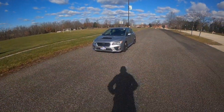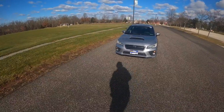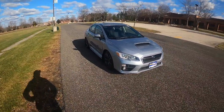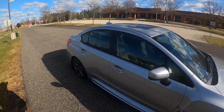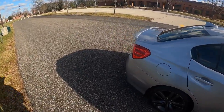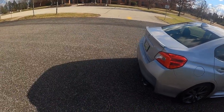Hey everyone, today I have for you a Subaru WRX. Gonna take you around this car. It is a premium model, premium trim level. The Limited gives you full leather and all the really nice creature comforts. This is the middle trim level, so you get cloth seats and things like that, but you also get heated cloth seats, which is pretty nice.